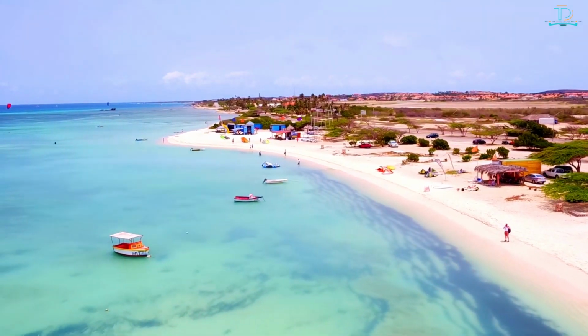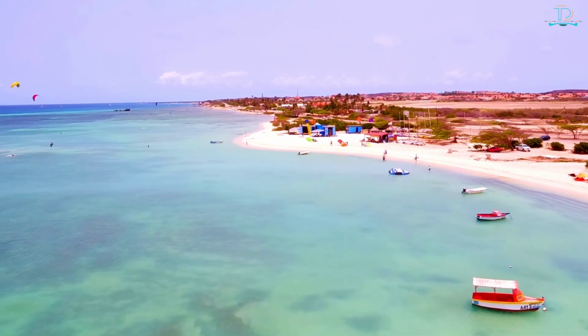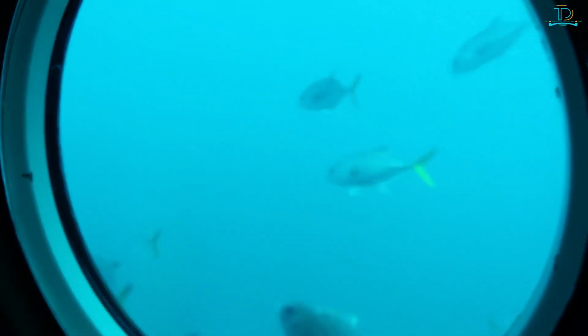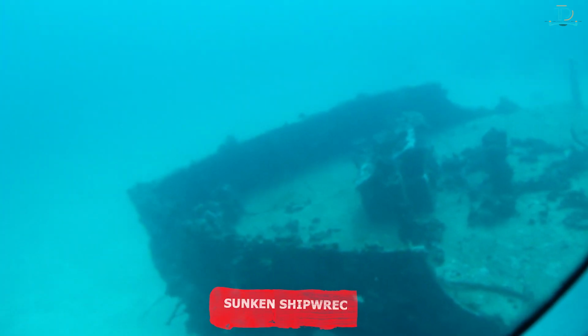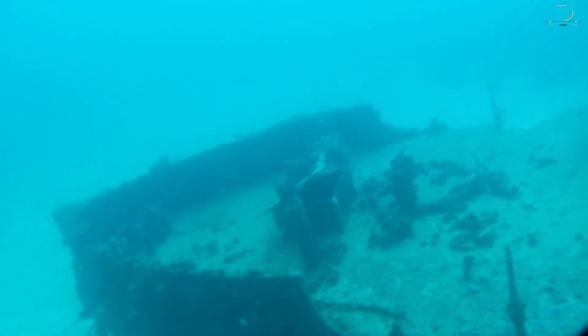The result is that the weather stays remarkably consistent with warm weather and sun for more than 300 days of the year. You can also enjoy a thrilling submarine tour of the Caribbean, offering views of turtles, fish, and sunken shipwrecks left over from World War II without getting your swimsuit wet.